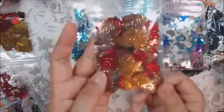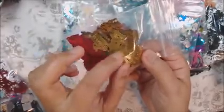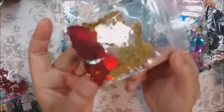and then I have some leaves. These are great for just adding leaves to projects I've done in the past, and I have a ton of these, so I wanted to give those away. These are apples and buses for back to school.